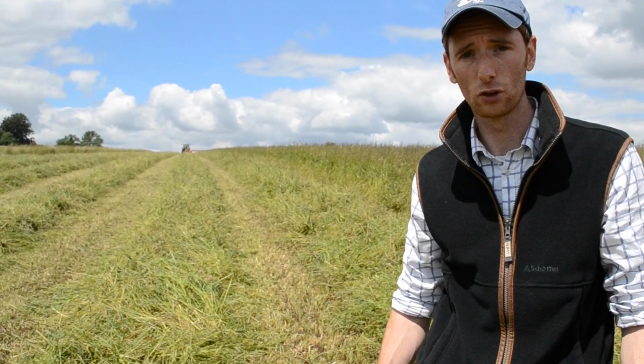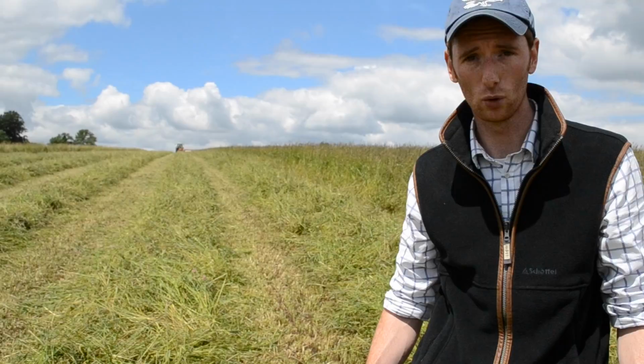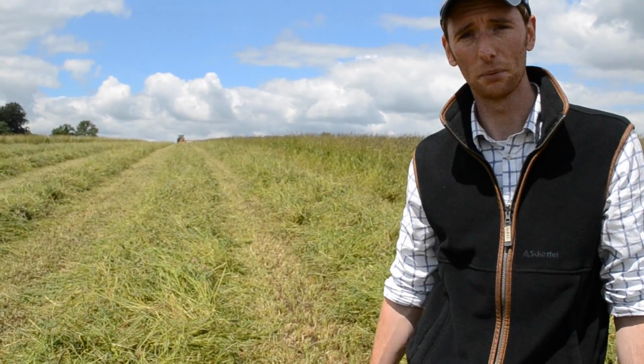The next job will be to try and dry this crop out with a tedder, and it might take just over a week to make into hay. We'll keep you updated.